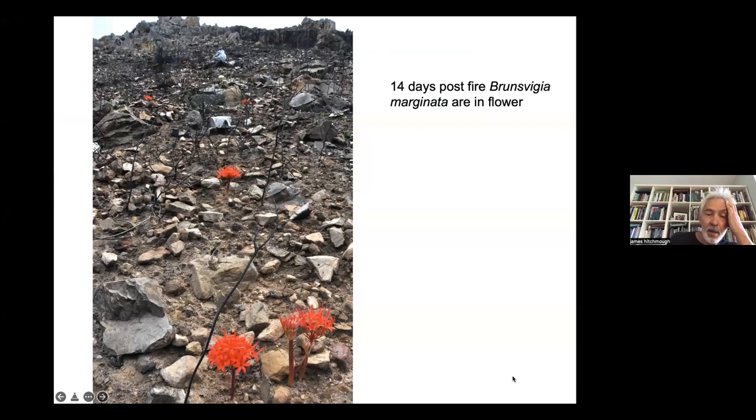And here we go. So 14 days after flowering, Brunsvigia marginata is already in flower. So these species are so cued by fire, and you think that fire is devastation, but these post-fire sites in South Africa are extraordinary in the 2 years after a fire. They are just the most amazing magical gardens. But without fire, you just get dominance by one or two shrub species eventually.